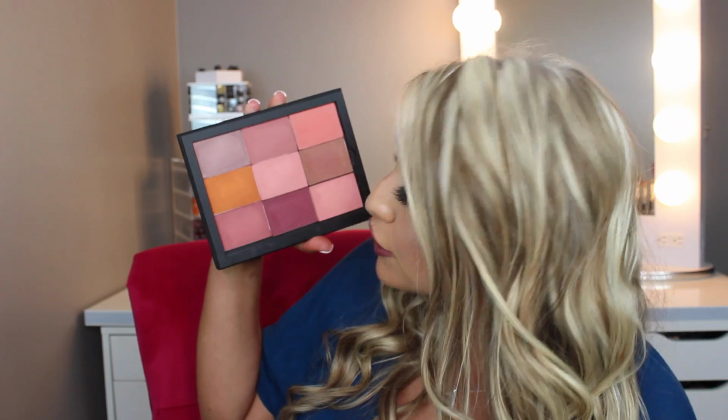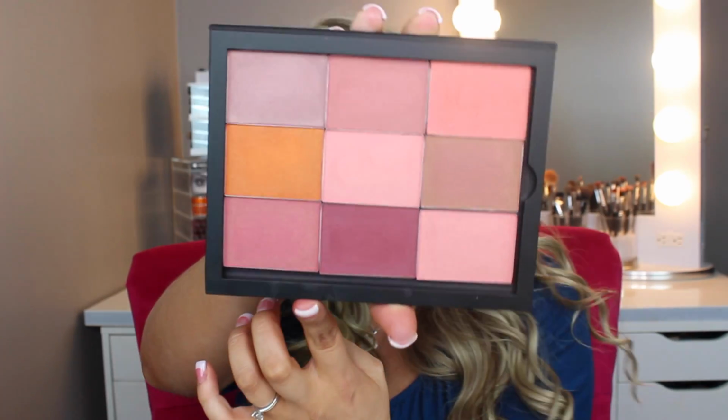So again, this is the first palette that I made, all of the blushes that I just showed you. And I think it's such a great deal to be able to do this because you get such a variety and you're getting them discounted, really discounted. So there's my first palette.